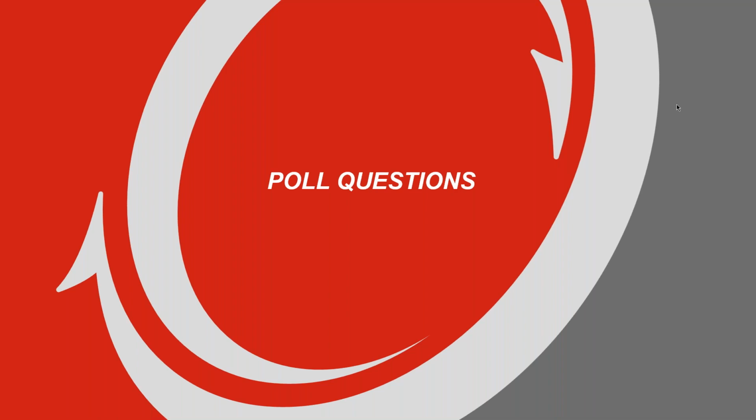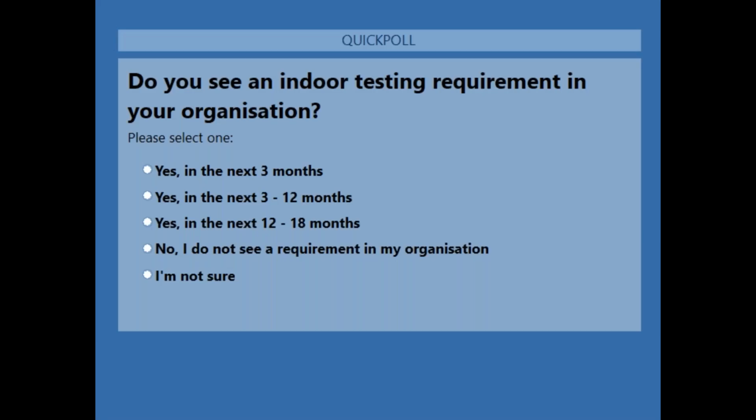So the first poll that we've got is, do you see an indoor testing requirement? Hopefully you will be able to see that on the screen. It says it's now collecting responses. So do you see an indoor testing requirement in your organization? Yes, in varying time periods. No, you don't see it in your organization, or maybe you're not sure at this point in time. I can see that everyone's getting involved here, so that's great. Thank you for that. It looks like there's a really nice spread of answers there, so I'm going to close that poll.